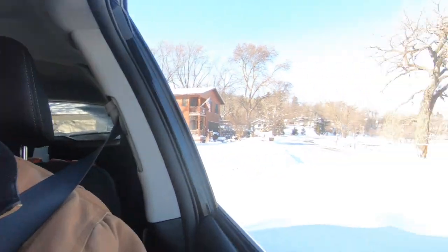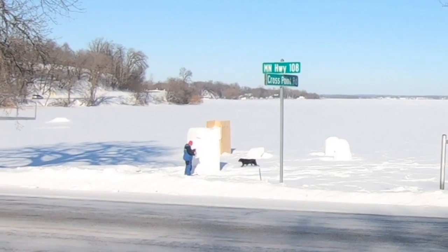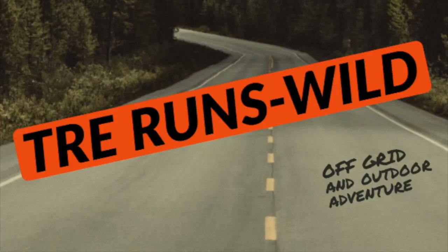We're gonna head up to an area lake today and we're gonna try to catch some trout. But I was on my way up and I saw a guy out on one of the lakes here making some snow sculptures. Thought that was kind of cool. Huh, that's fun.